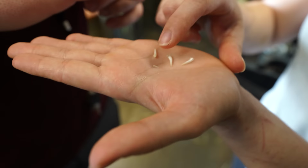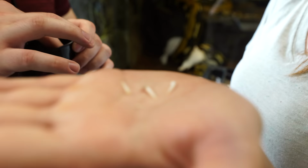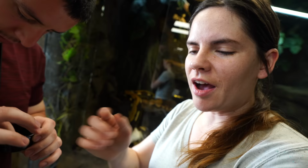Snake bites aren't as bad as you think they'd be, unless they're like a 20-foot snake, then you don't want to get bit by that. But otherwise, most regular size snakes, it's not that bad.